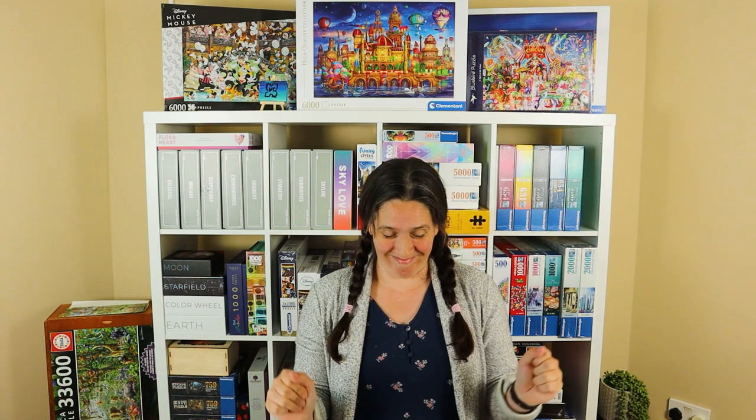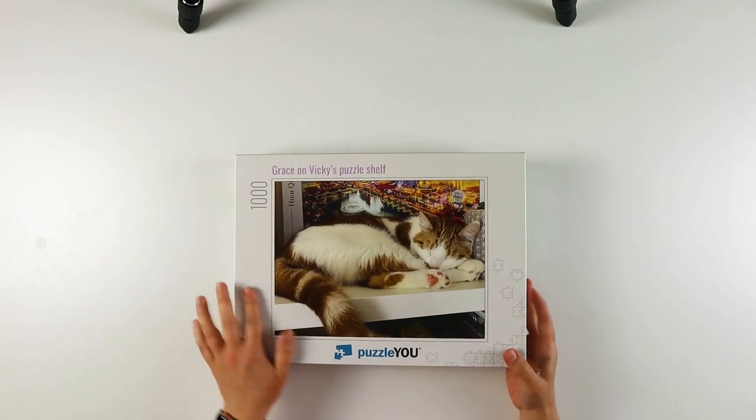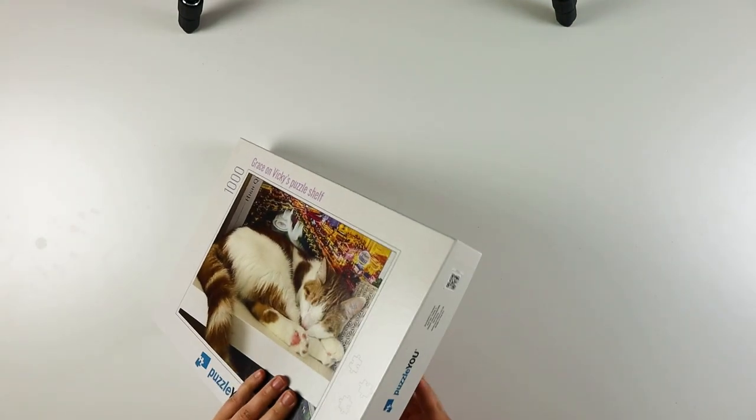So that's it. Without further ado, let's have a look at these pieces. I can't wait. Okay, so let's get this lovely Grace puzzle opened up.